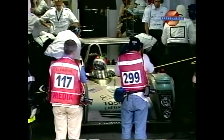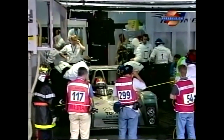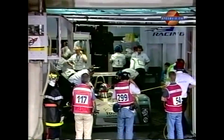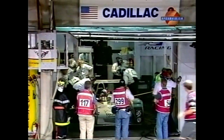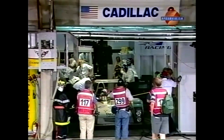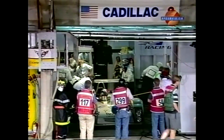Interestingly, it's the number 11 Panoz that is now back in the top 3. And we get a look now at Eric Van de Poele, who is still sitting in the number 1 Cadillac as they continue to be working at the back of the car. But I'll tell you, what the Audi team has accomplished here was phenomenal. And to only lose, what, I mean, 3 spots.